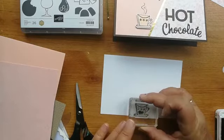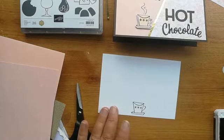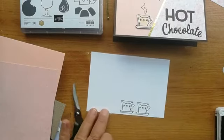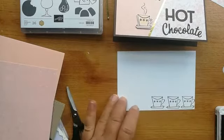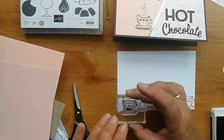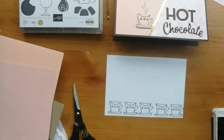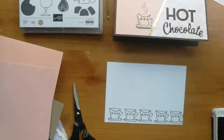So I'm just going to stamp one in the middle. But I hope Bobby's okay. And then just working out. So I'm doing this manually. You could do it with the Stamper Artist like I showed you yesterday, I want to say. It was yesterday. There we go. I'm tempted to put steam on all of them. Why not? Just because I can.